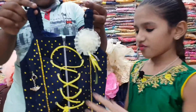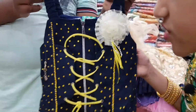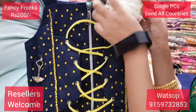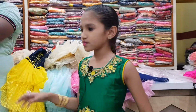This is best in frock, jeans frock. This is yellow. This has yellow stones. This has something like a keychain. Wow, this has a knot and this has flowers. Wow. This also just for 200. Don't miss this offer, friends.